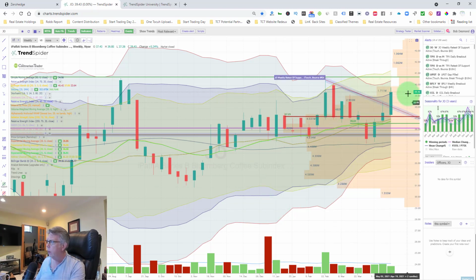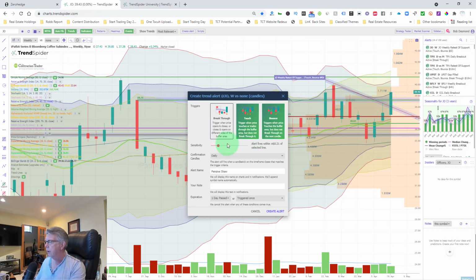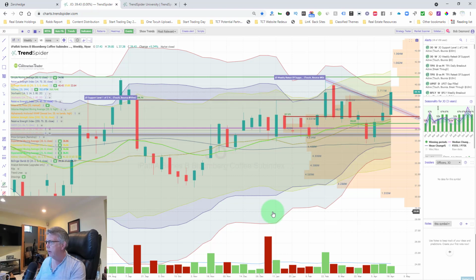We did close out the week above the 2 standard deviation. If you're wondering what this line up here is, that's the 3 standard deviation Bollinger Band. The one below is a 2 standard deviation Bollinger Band. We could also set an alert here for a pullback to $38.73. Touch bounce, a little bit of sensitivity. And again, we'll keep this active for a couple of weeks. And now we set it and forget it.